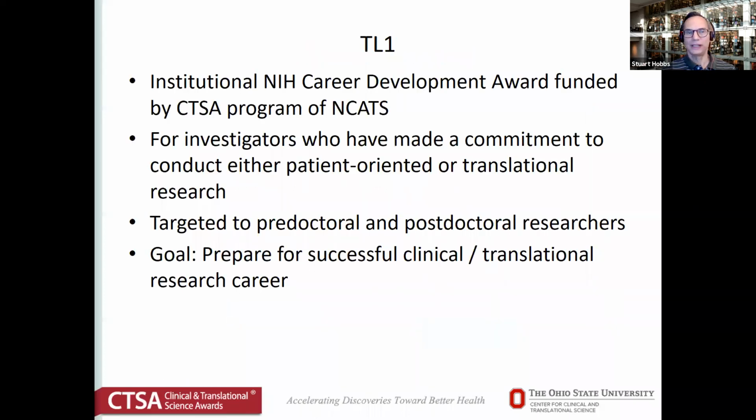And so NCATS accomplishes this through a variety of mechanisms, but training people in clinical and translational research is a key part of that. And obviously wanting to reach people at the predoctoral and postdoctoral stage early in their careers to give them the skills they need to effectively conduct clinical and translational research.